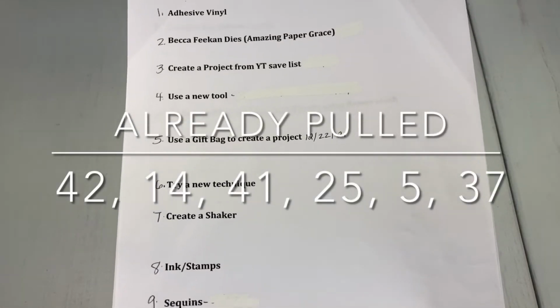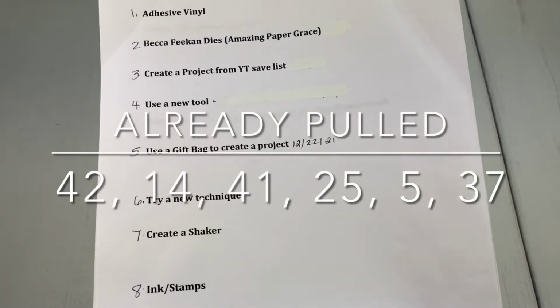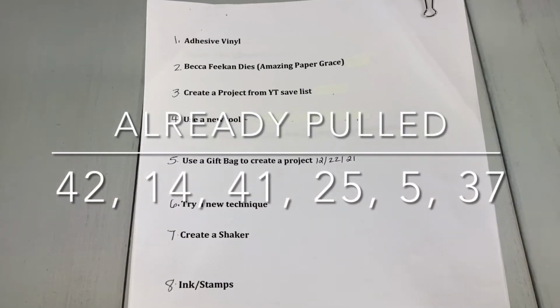And also, Markeisha and I challenged ourselves to make sure we include stamping somewhere on our project so that we can make sure that we're using our stamps as well. So without further ado, let's get started.